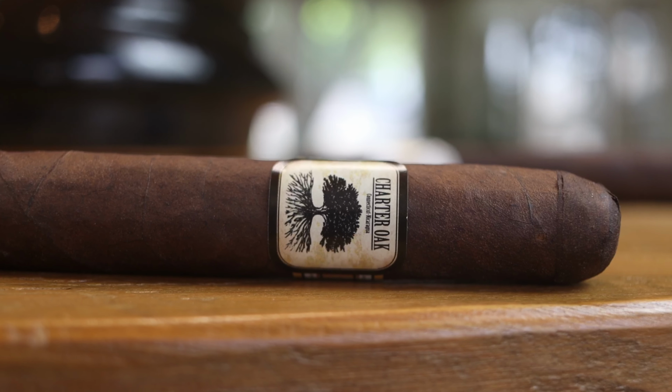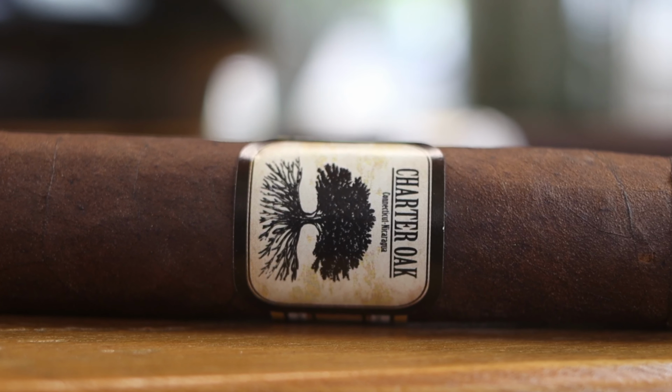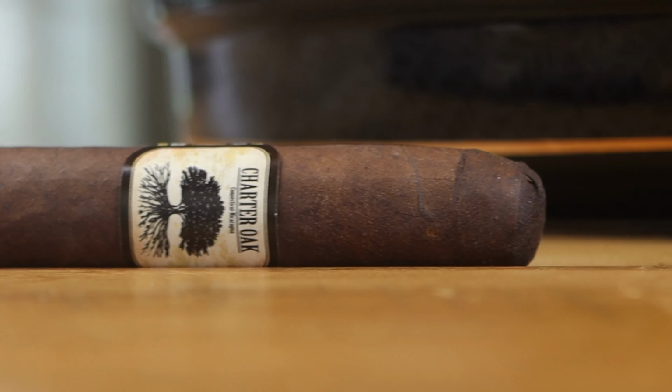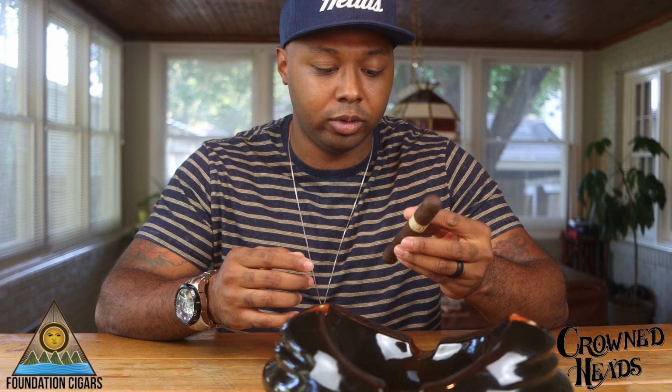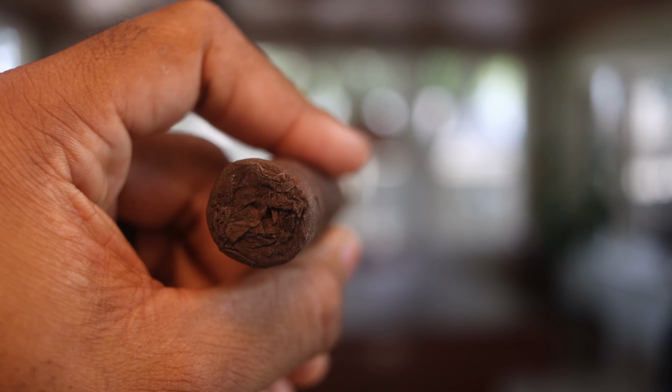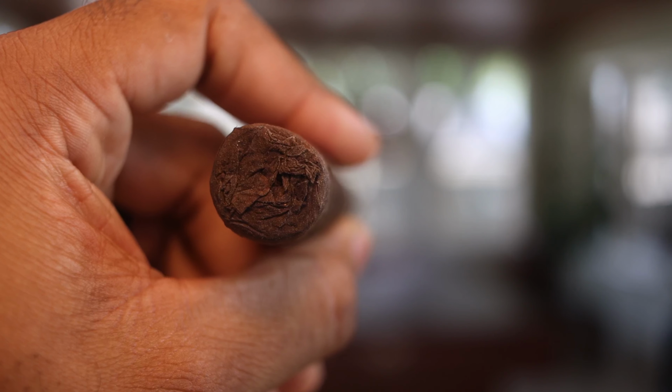We're gonna be smoking the Charter Oak Maduro in Toro, which is a 6x52 vitola. It has a Connecticut Broadleaf wrapper and a binder and filler, both from Nicaragua. Very nice looking cigar, light pack on this one. Has a nice closed foot on it, as I could probably show you in some B-roll, or I don't know how well you can see it here, but nice closed foot.